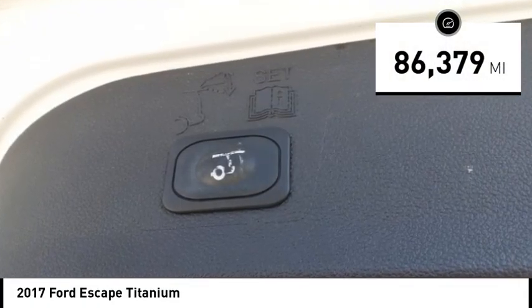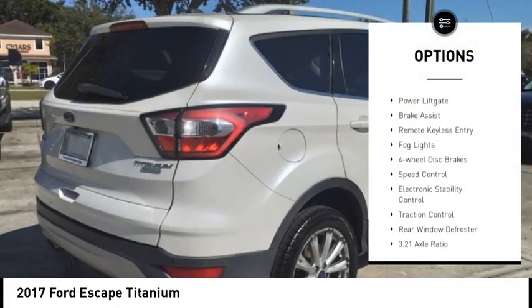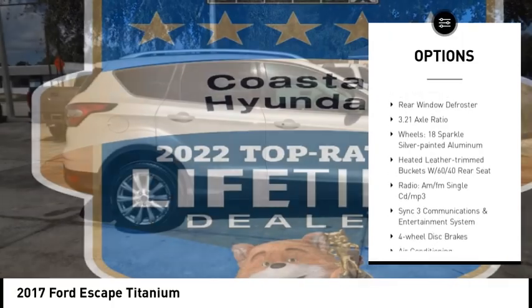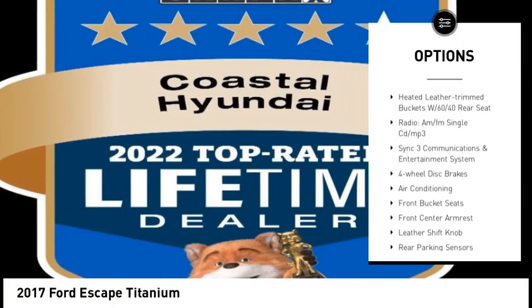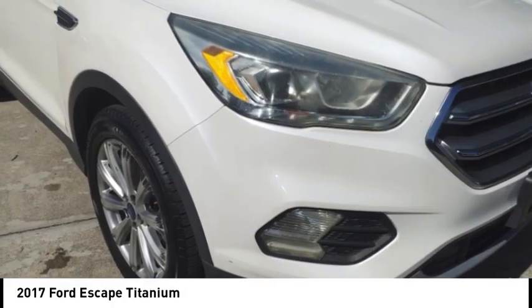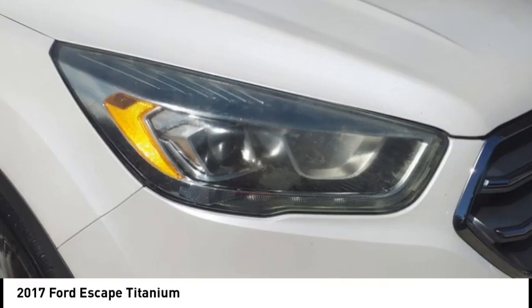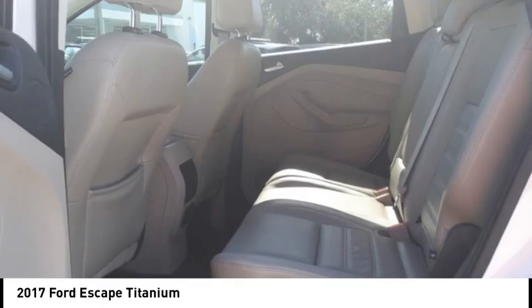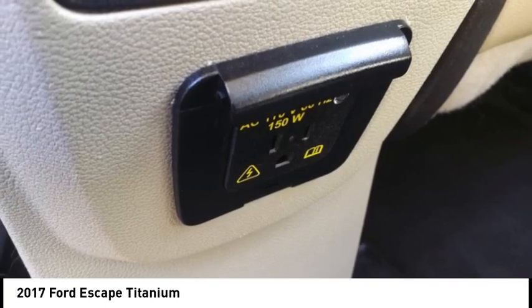Here are some of this vehicle's great options: alloy wheels, power lift gate, brake assist, remote keyless entry, fog lights, four-wheel disc brakes, speed control, electronic stability control, traction control, rear window defroster. Drive away with a great deal on this vehicle. Call or stop in today.